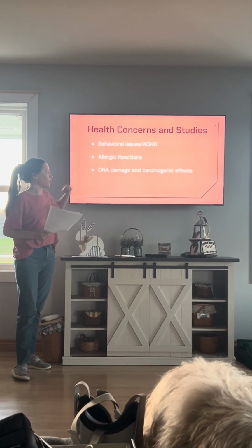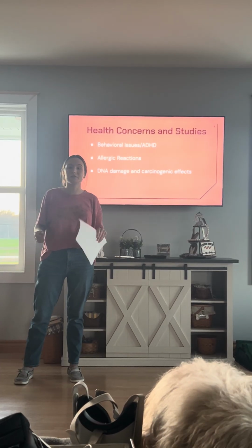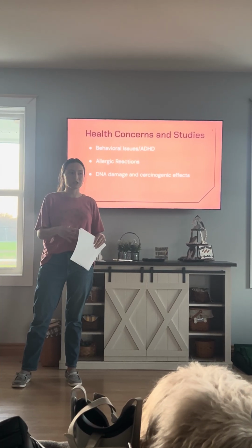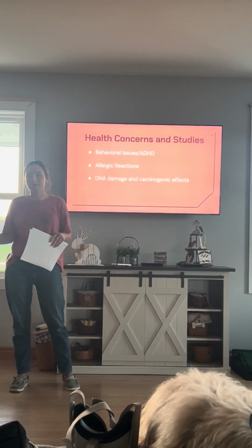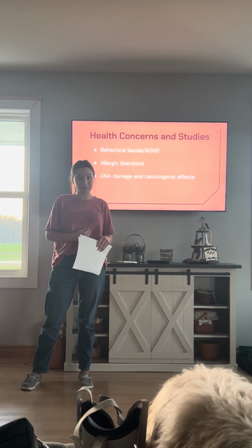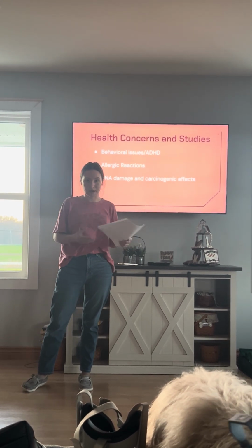Also a problem are allergic reactions. So the Center for Science in the Public Interest did a study where 52 people that already were having problems with allergic reactions, they had hives and swelling, were put on an elimination diet where they got rid of Red 40 and other dyes, but also other triggers. Once the swelling and hives cleared up, they slowly started reintroducing just Red 40. And then 15% of them came back with severe allergic reactions.